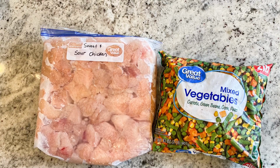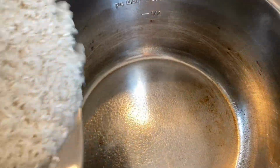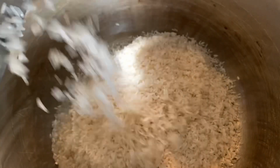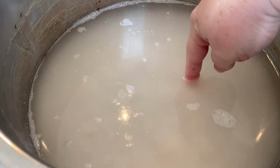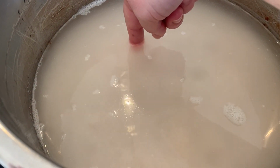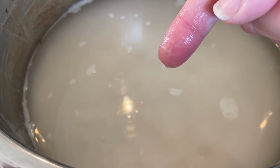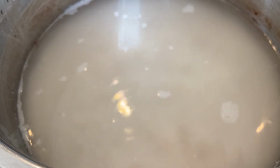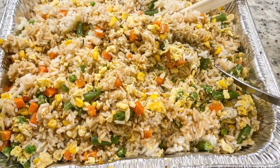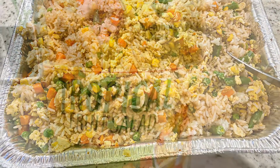On day 1, I pulled out this chicken that I had frozen and already cubed up and actually labeled sweet and sour chicken, as well as some frozen vegetables, and I'm going to make sweet and sour chicken and fried rice. I rinsed my rice pretty well, and then I just use the old trick where you fill the water to about 1 fingertip deep, and then I use the rice setting on my Instant Pot. My family loves fried rice.